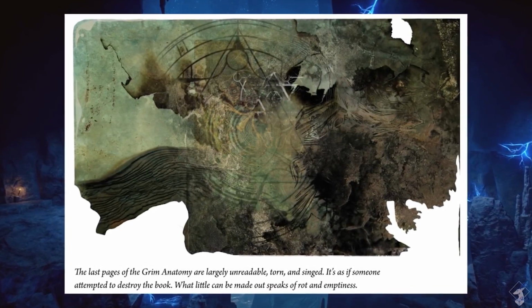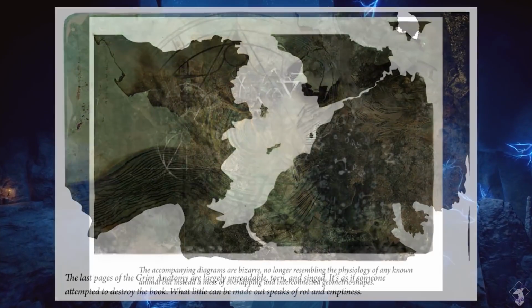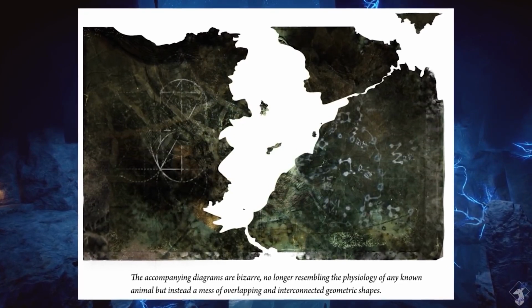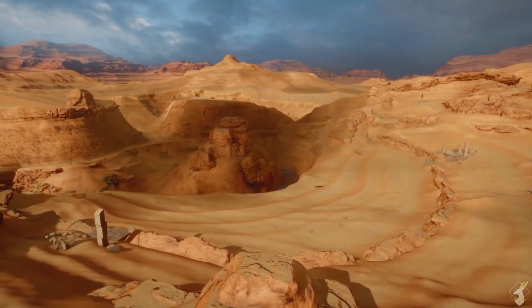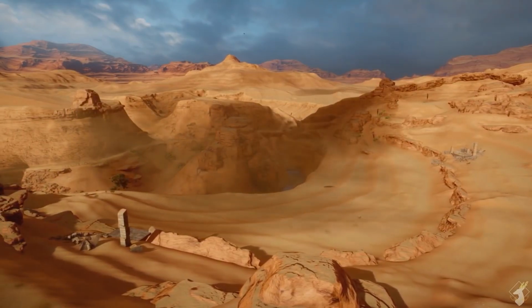And as you slowly unwind each page in the manuscripts, the writing becomes more and more incoherent, with increasingly twisted and evil drawings and techniques being put on display, until by the final pages there's nothing left but strange symbols and torn apart pages, implying that someone else or something else has tried to hide away some of the work being done in this book.